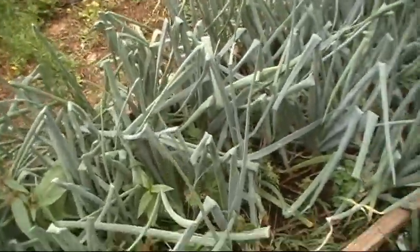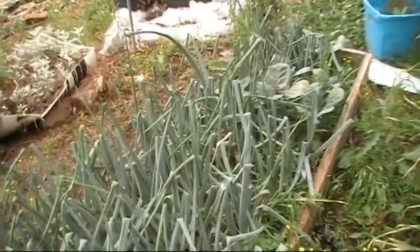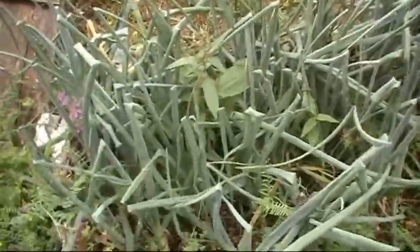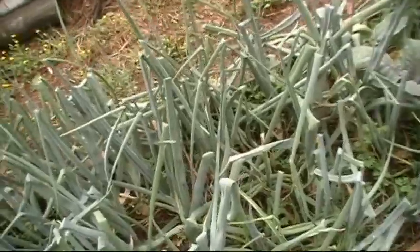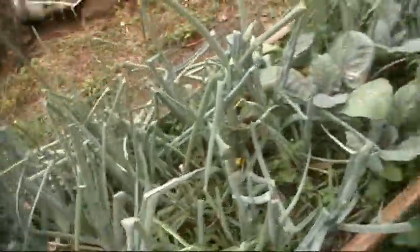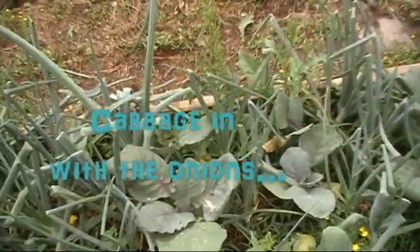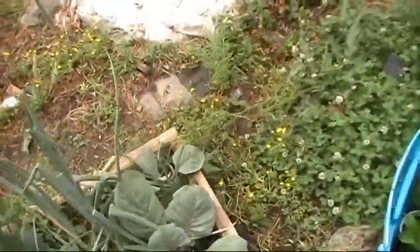Of course, this is onions. These are the bulk bin onions I bought from the hardware store. I had a couple pounds of them. I just went ahead and put them out a few months ago. These wasn't wintered like the other ones as much. Some of them was, but not all of them. I had to go back and add more, but wintered or not, they still will make a bulb. They won't make the greatest one.